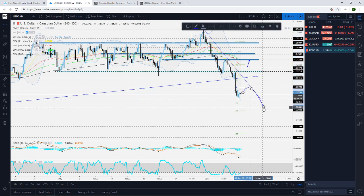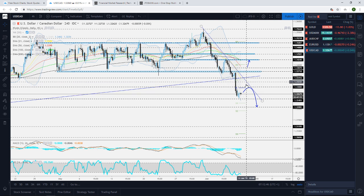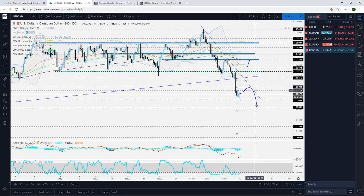And we may see this one correcting back to the upside a little bit, maybe testing the 1.33 zone, maybe just slightly above that, overshooting it. But if this downside line continues to hold, then we may see another leg of selling here. So be very careful with that.